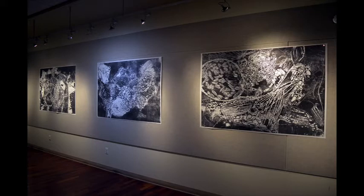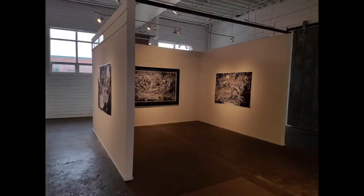I think I have a few more installation photos of some work from late 2019, these big woodcuts. I wouldn't have been able to get this work done without a grant from the Alberta Foundation for the Arts, most of which went towards childcare. My kids weren't in kindergarten yet at the time when I started this work.